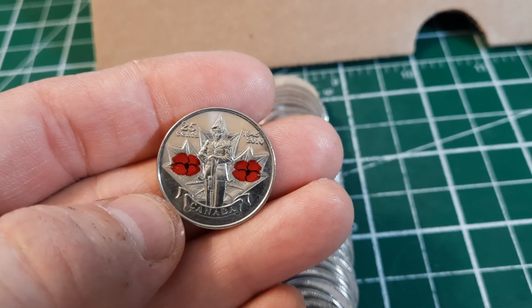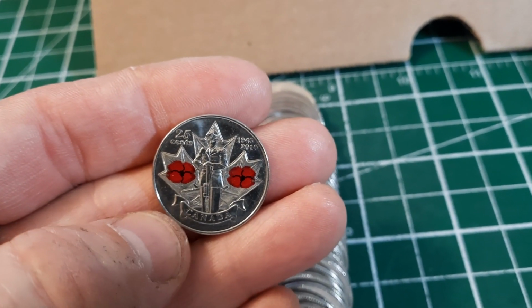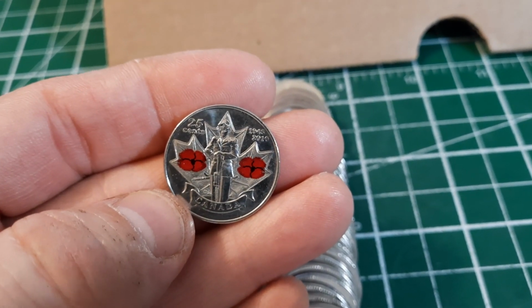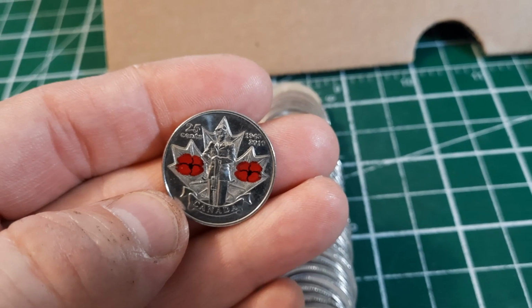This is one of the Remembrance Day commemoratives, and we have a bunch of them. There's quite a tradition of Remembrance Day coinage here in Canada, but we found a beauty right off the bat, and that's a wonderful start.